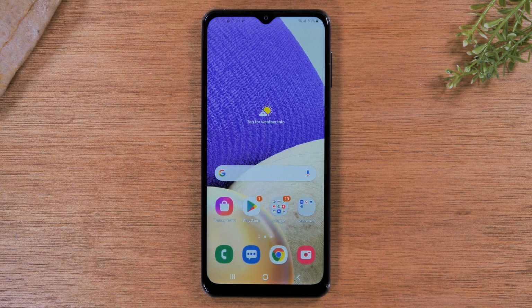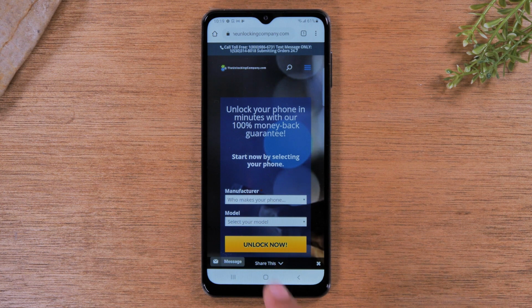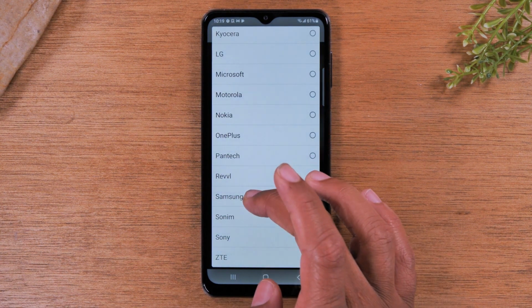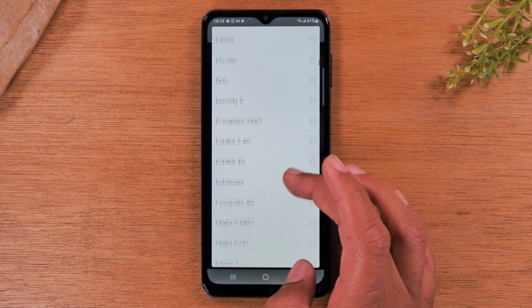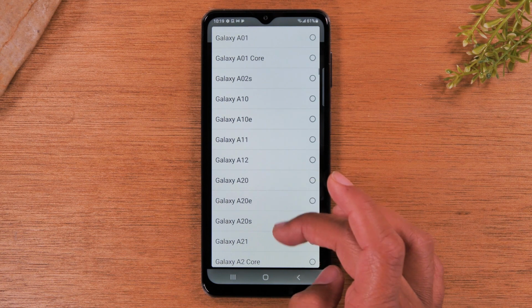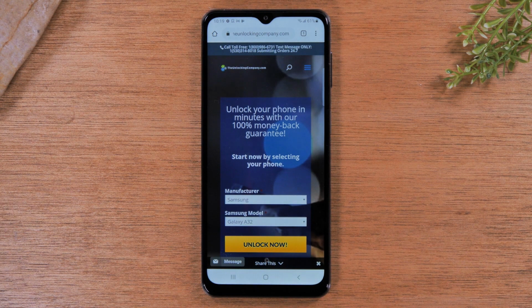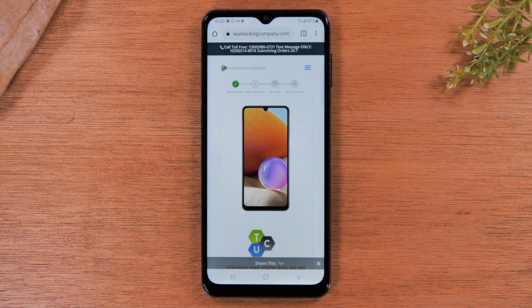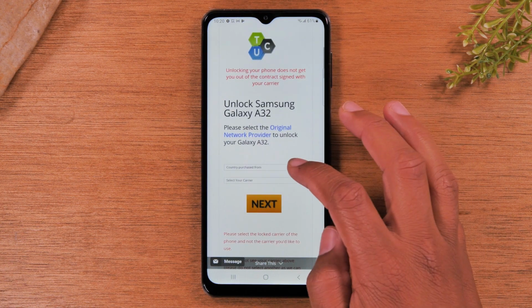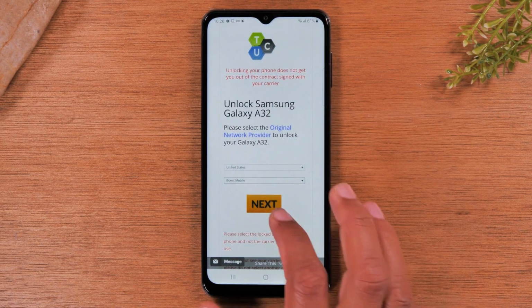Next, we're going to go to Google Chrome and go to the website theunlockingcompany.com, and we're just going to fill out a few prompts. First is going to be the manufacturer, which is Samsung, and then the model, which you'll go down to the G section, Galaxy A32. Tap unlock now. And the next section is going to ask you to fill out some questions about where you purchased the phone. So we did purchase the phone in the US and for the carrier Boost Mobile. Tap next.